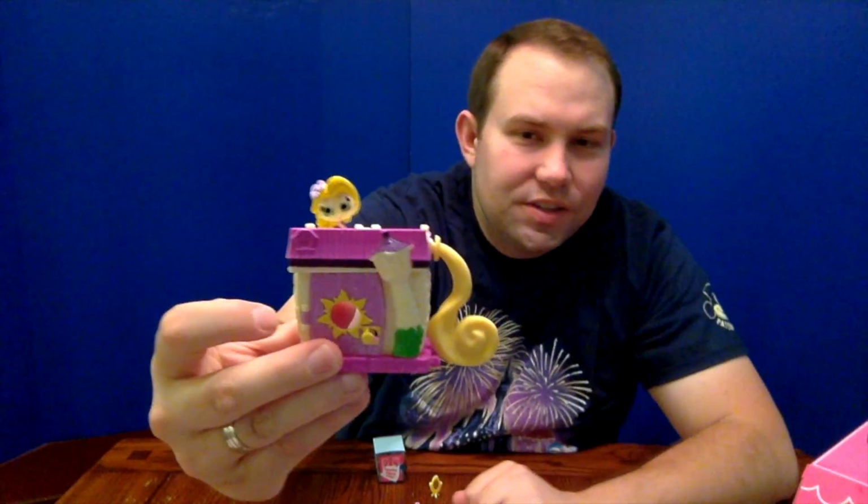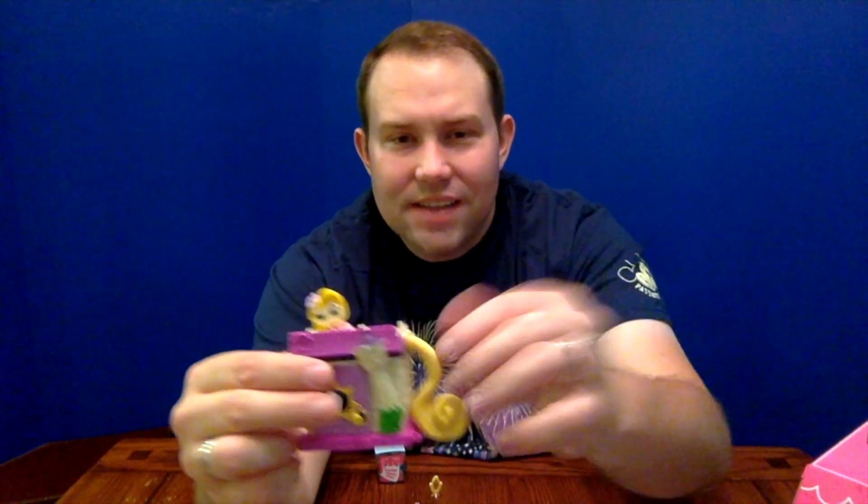So lots of options to display them. This is Rapunzel's hair, and there are connection points on the side. On the bottom, there are these two pegs here. There's a place for them to go into on other houses here. So if you were going to stack this next to each other, that does pop out. So you can remove that if needed.